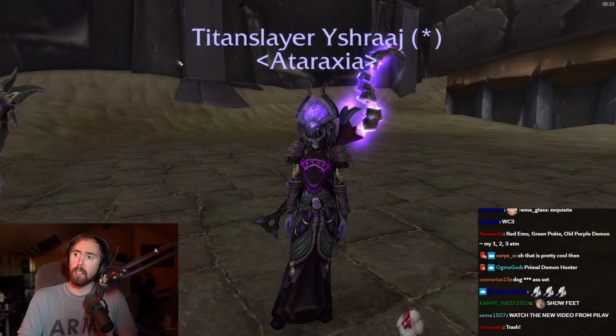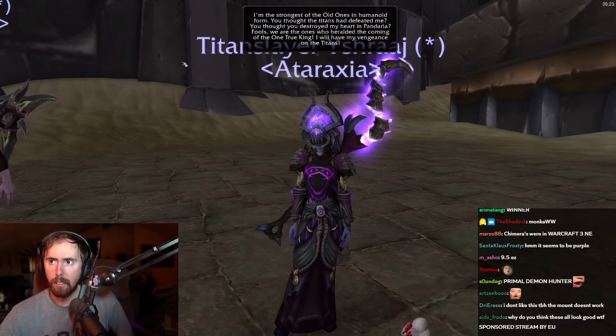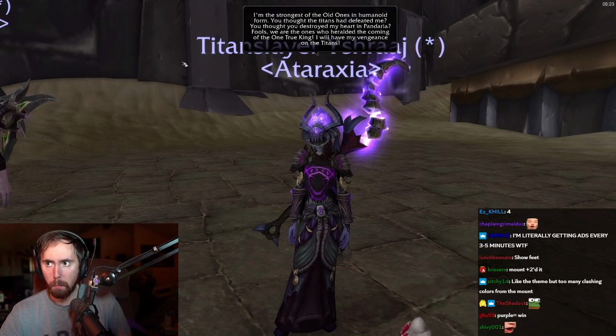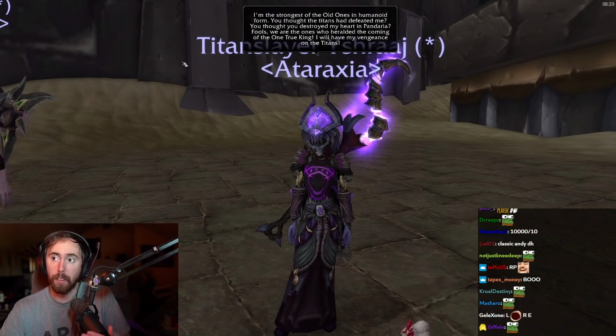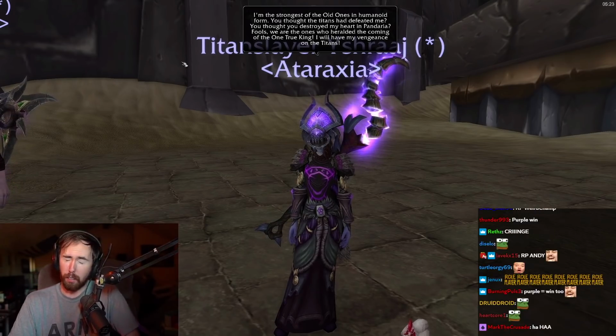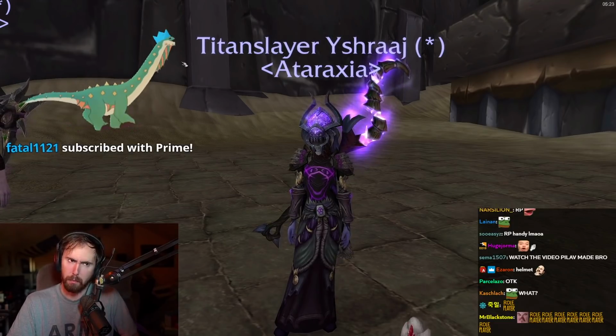Titan Slayer Yasaraj. I'm the strongest of the old ones in humanoid form. You thought the Titans had defeated me. You thought they destroyed my heart in Pandaria. Fools, we are the ones who heralded the coming of the one true king. I will have my vengeance on the Titans. Though, of course, I didn't think they got rid of you. What if they need to use you for a new patch 2 months from now, or 2 years from now?